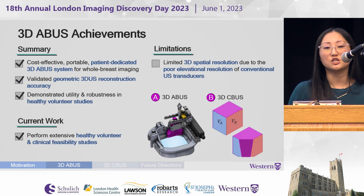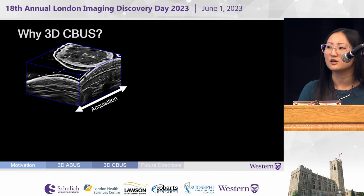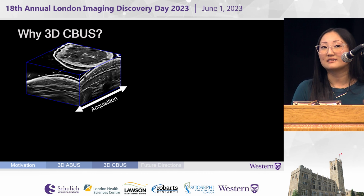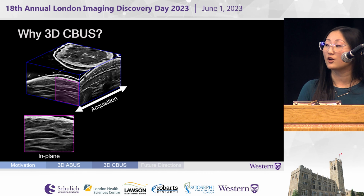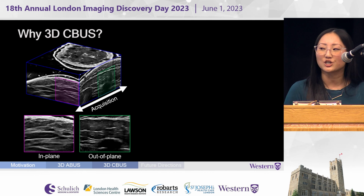And this really brings me to this complementary breast ultrasound approach. So you might still be thinking, why complementary breast ultrasound, or what is CBUS? So essentially, here is a 3D ABIS image, and this arrow shows its scanning direction. And while we see that we obtain a very high in-plane resolution due to our original images being displayed in our visualizer, there is still a poor out-of-plane resolution in that scanning direction.